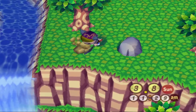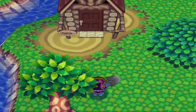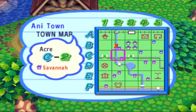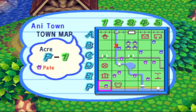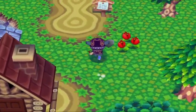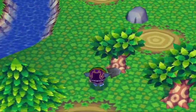There we go. Anyone else move in? Cleo, Mitzi, Allie, Jane, Bob, Ava, Cobb, Tank, and Anchovy. Oh yeah, Chief moved out. I've forgotten Pate. A bunch of people moved out, and no one's moved in to replace them. And Tank remains, which is just salt in the wound.